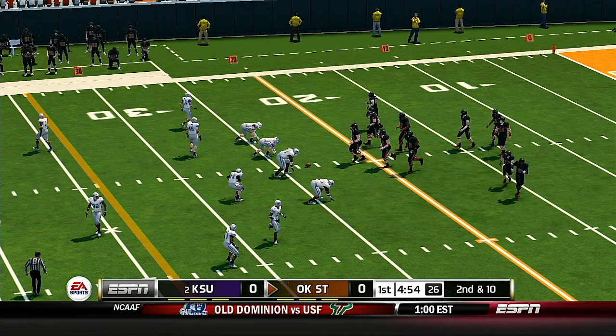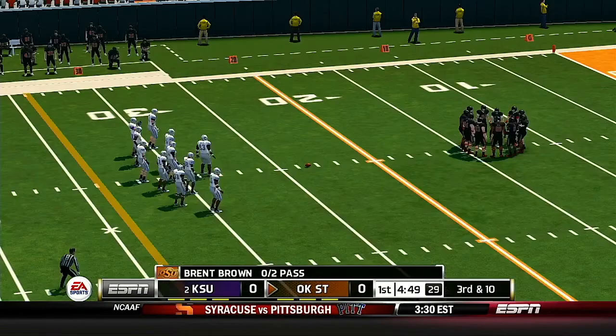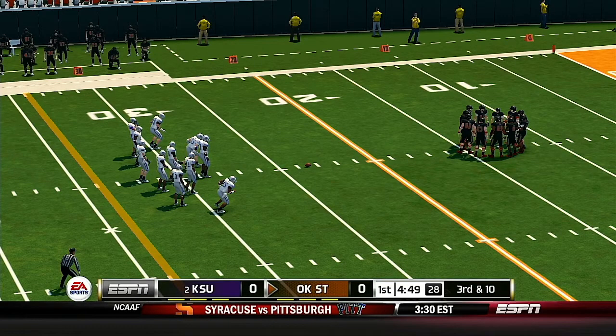Let's go! Green 95! Green 95! He's going to air it long. Oh, he had the pick and he dropped it. That could have been a huge shift in momentum if they were able to hold on to that one. Wow, that was close.